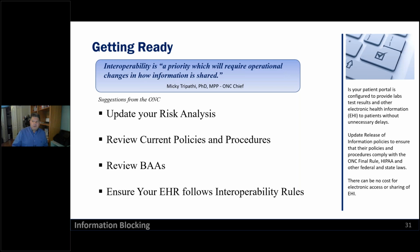Again, they are the ones that are really going to have the brunt of the fines. So I expect that, again, if they are not currently able to give out all the information, they will soon be able to do that.